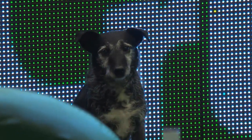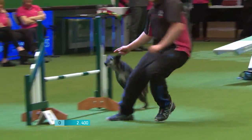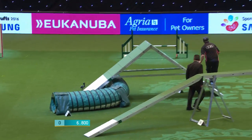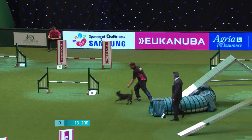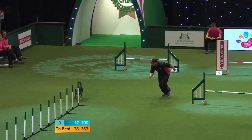Some very noisy support for this competitor. A little bit grey round the muzzle and listen to the cheers. 9-year-old Libby with Stephen Richardson, a crossbreed from Carlisle. She's won 21 championship tickets, and in 2015 won the silver medal at the World Agility Open. Represented England and Team GB on the European team, so bags of experience.